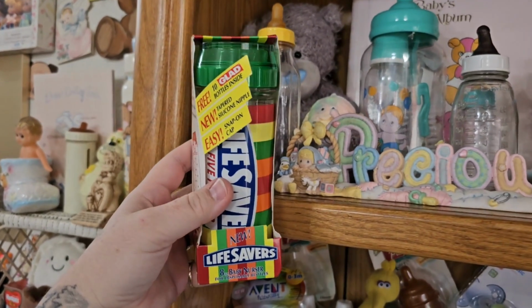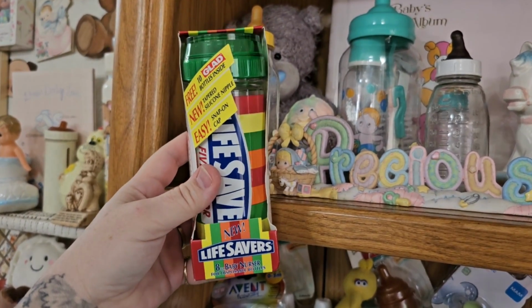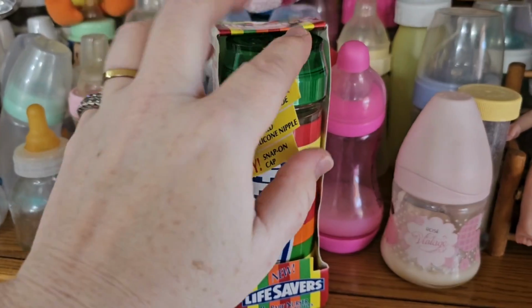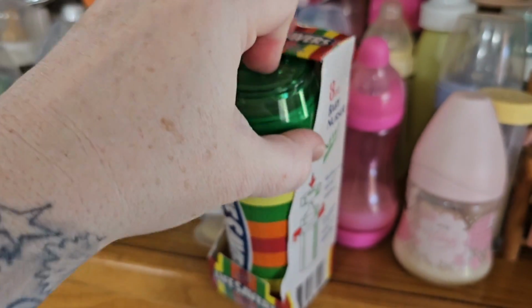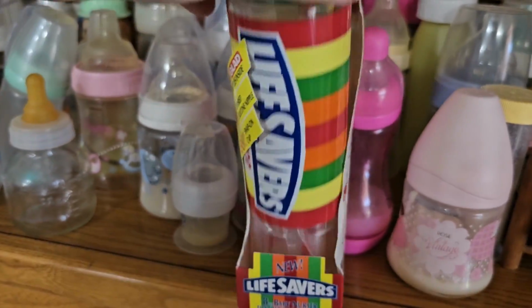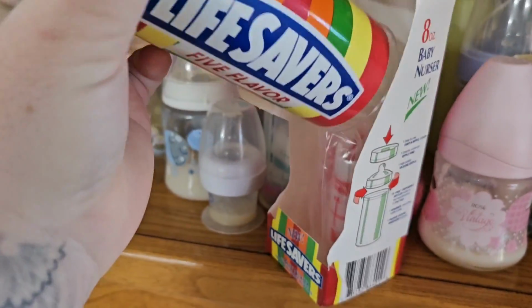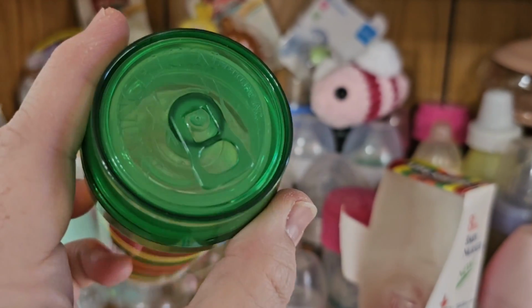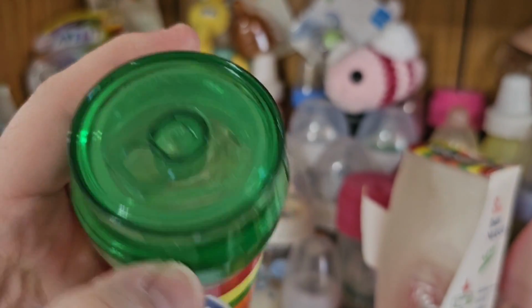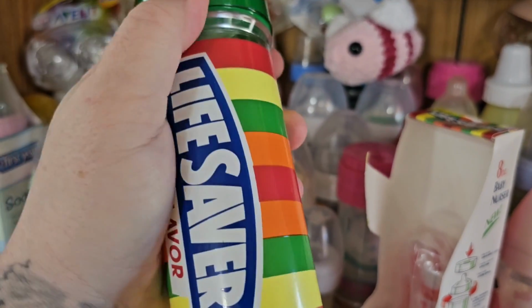The seller on eBay made me an offer. I think I paid in total $15 for this bottle, and that includes shipping. It's so freaking amazing. It looks like a Lifesavers pack. There's the bags right there. But it looks like a Lifesavers pack. Look at that. And for some reason right here, they made it look like a soda can opening. I don't know why. It's kind of weird because it's Lifesavers.